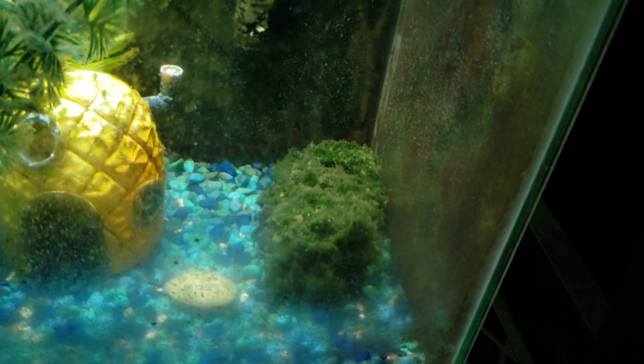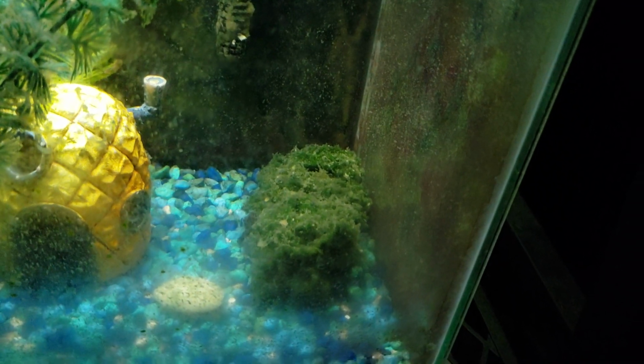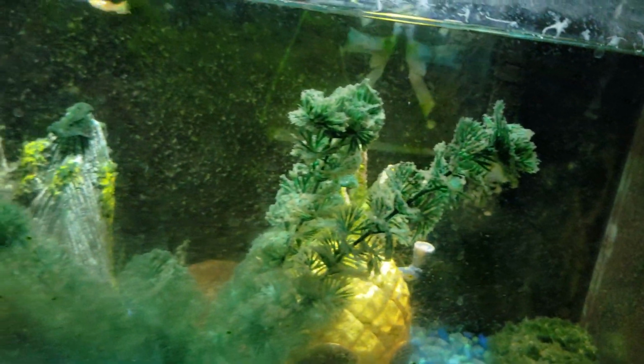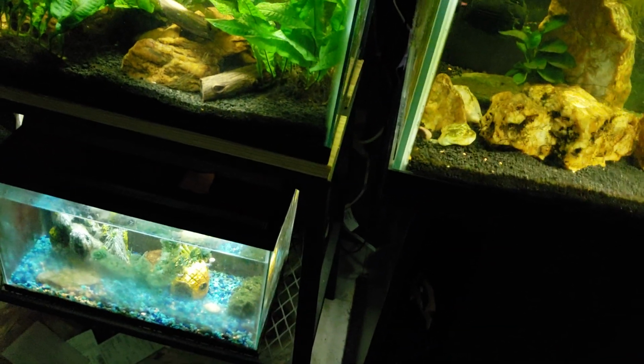That's a Marimo moss ball that's all sort of splayed out and laying flat. So that's the only source of live plant other than all the algae and everything that's growing in there. So possibly that was enough to produce oxygen to keep the tank up and running. I don't know, but we went 3 days with no filter in that tank, and everybody was just fine, including the 2 coolie loaches in there. So again, make what you want of that.